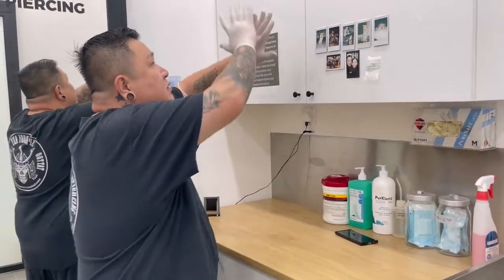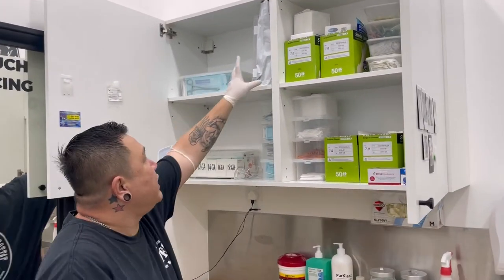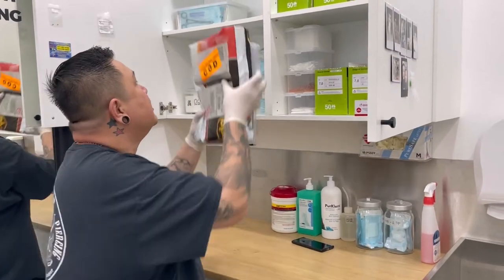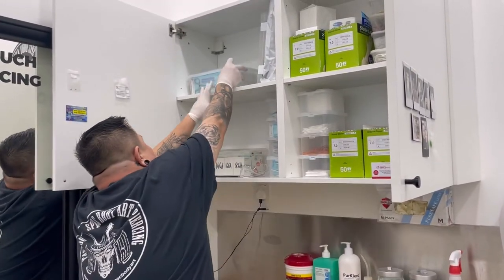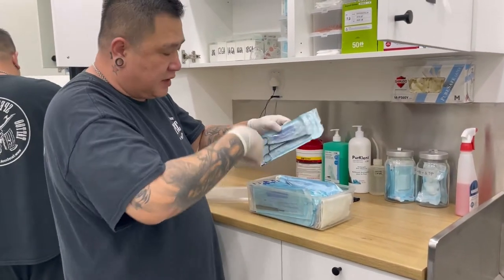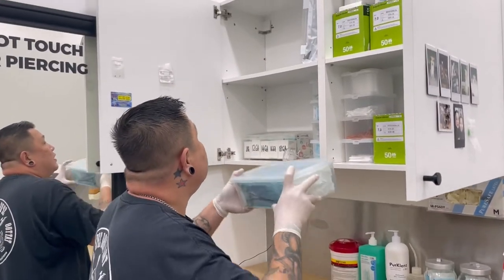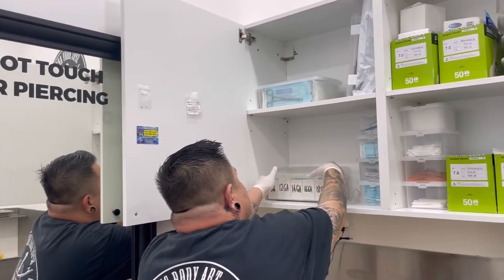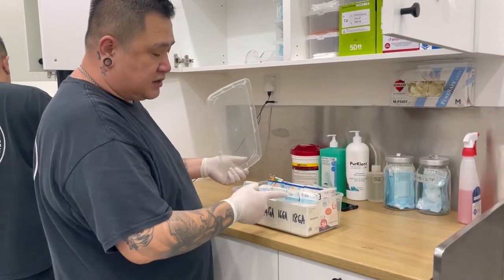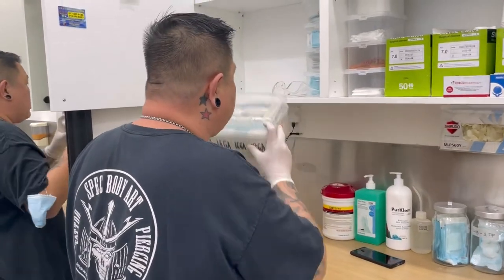On top is all my piercing equipment. This is my personal documents. All forceps are sterilized in sterilized pouches and also covered with a container. Then this one is all my needles. All needles are new and sterilized in sterilized pouches. From different sizes, the smallest I have is 18 gauge up to 4 gauge.